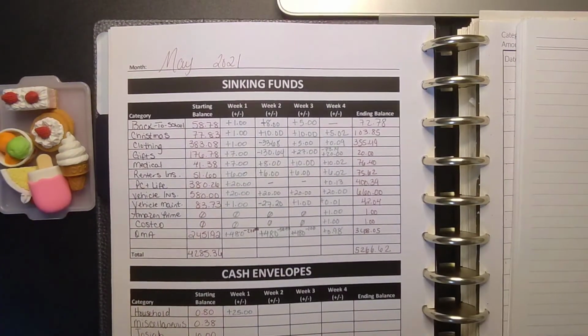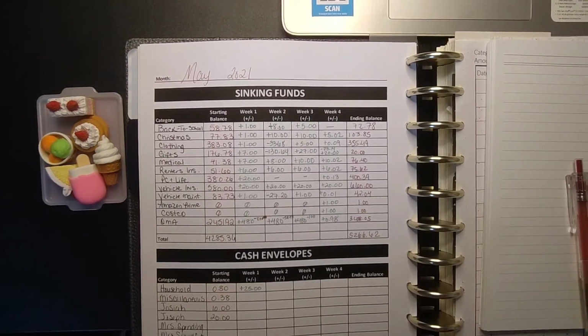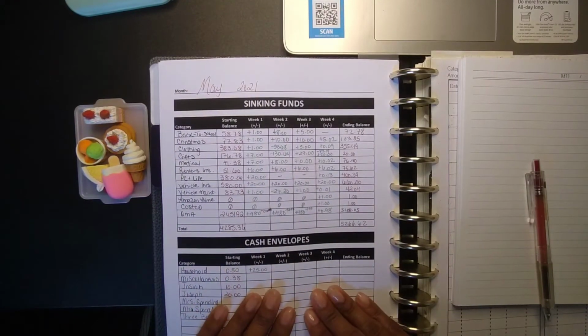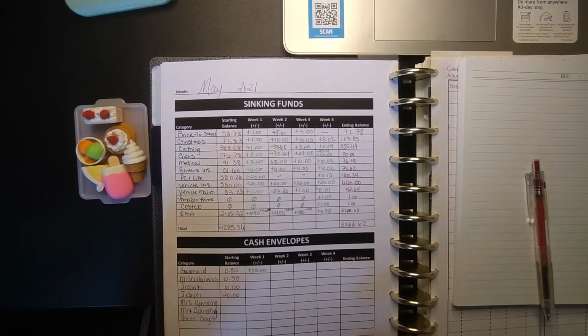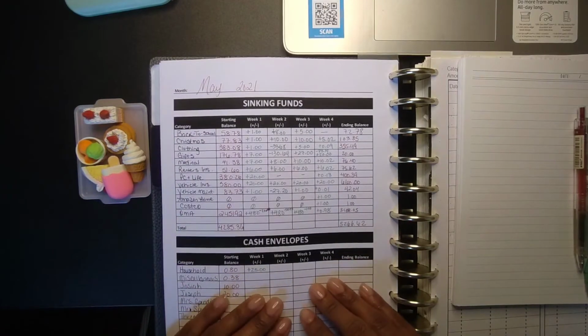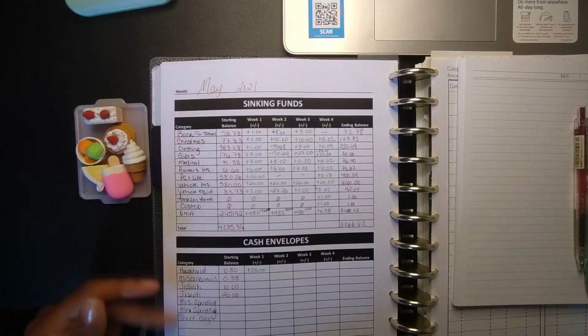I do have a section down here for cash envelopes. You guys know, if you haven't been here for a long time, we just started doing cash envelopes. It's not something that we've been doing since we started our budgeting journey. But I thought I would try to track here, but I'm not feeling it right now. I'm just not doing it. But we are making sure that we're still being mindful of how much we need in each of these categories.